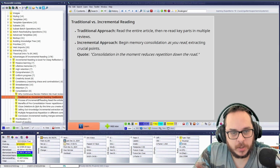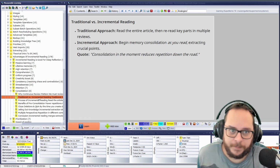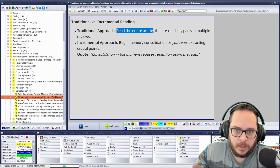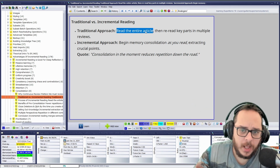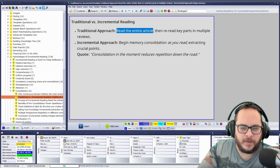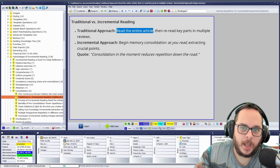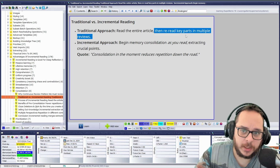Then, let's compare the traditional approach against the incremental approach. So usually you read an article, the entire thing from top to bottom every time. Next time, if you have forgotten, or you think, oh yeah, this detail is vague, I don't recall, you will then locate that article and reread the key parts. That's inefficient in the long term.